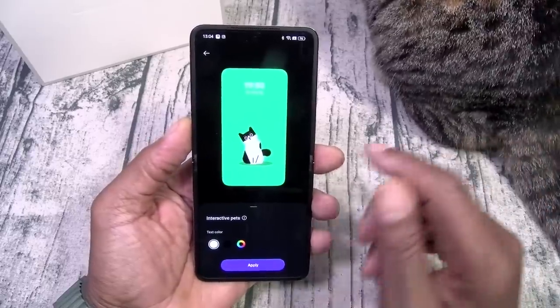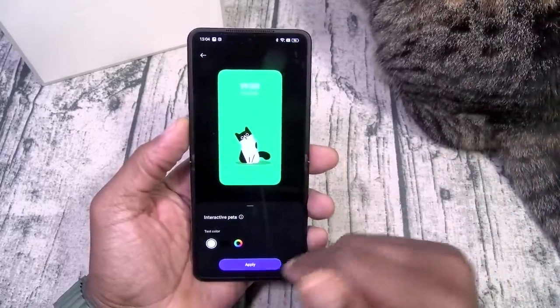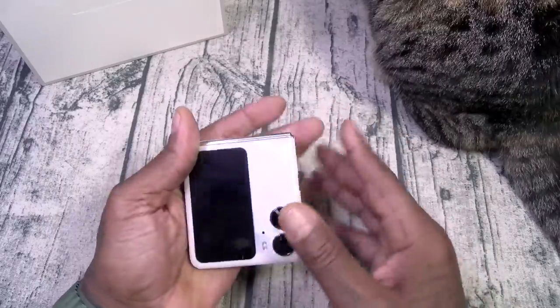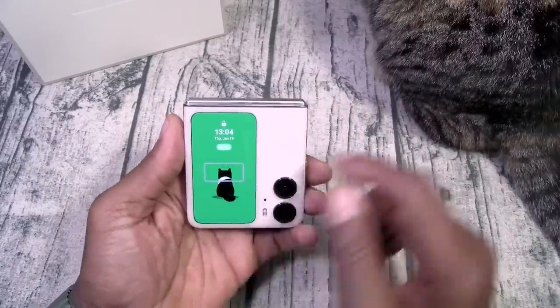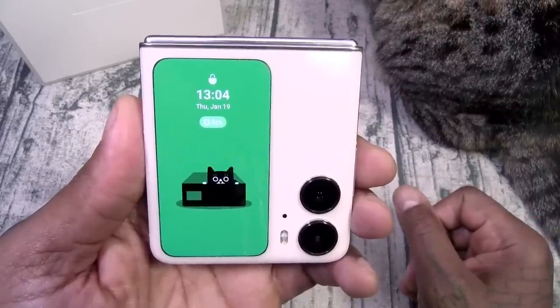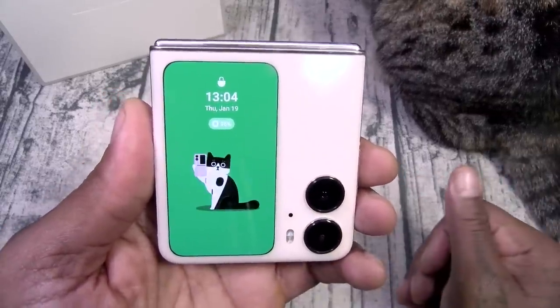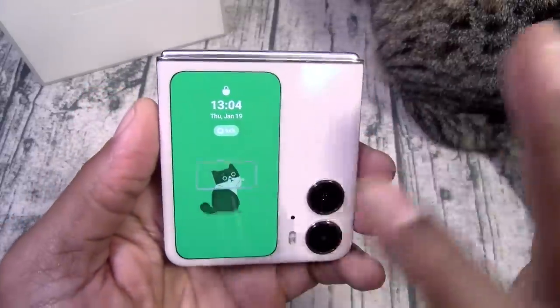Of course, I had to throw the cat on there. And you got the dog. All right, so let's go ahead and put the cat. Hit apply. And here's how it works. Now, from your outer display, if you touch the cat, it does different stuff. So you see, you got the cat in the box. Cat playing around.